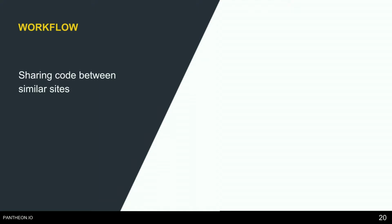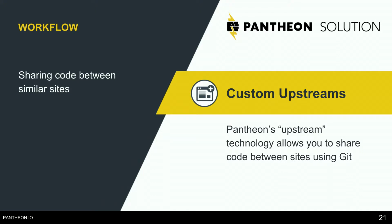So for Pantheon, we out of the box said no multi-site, we don't support it at all. But just recently, a year or 2 years ago or so, we released this new feature called custom upstreams. A custom upstream lets you have the best of both worlds, where you can share a common code base, but you have the flexibility of having each site being independently run with its own containers and with the ability to make changes and customizations however you want.